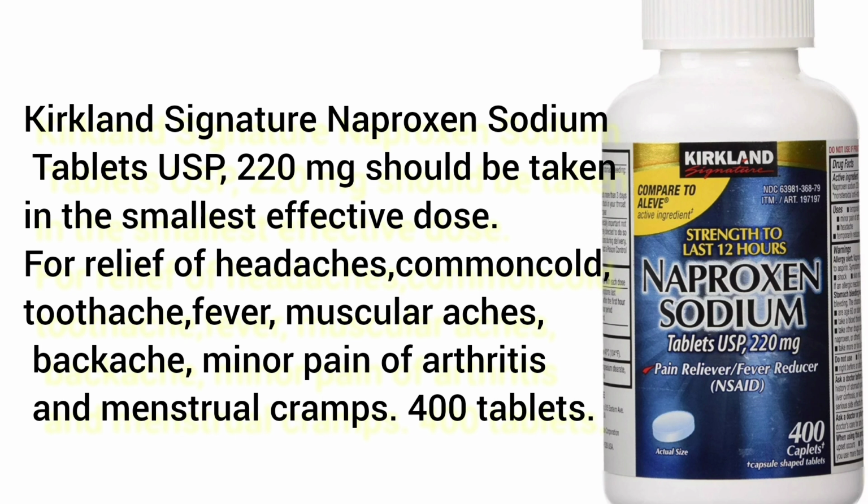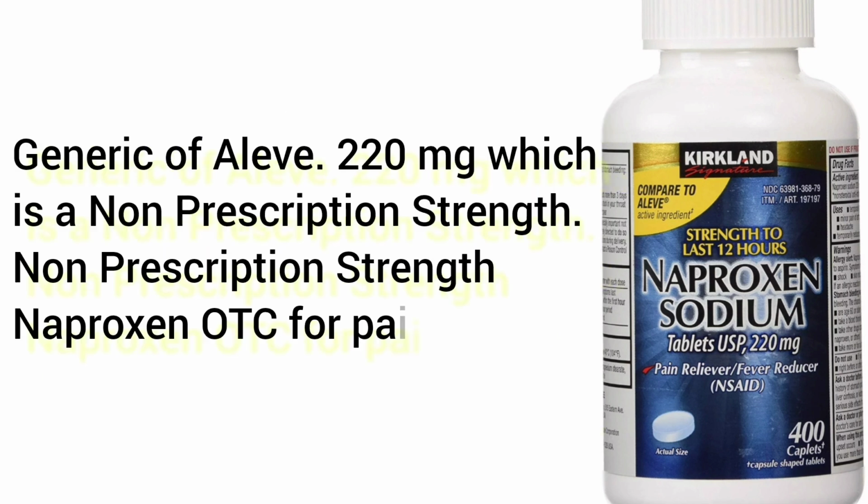For relief of headaches, common cold, toothache, fever, muscular aches, backache, minor pain of arthritis, and menstrual cramps. 400 tablets. Generic of Aleve. 220 mg, which is a non-prescription strength.